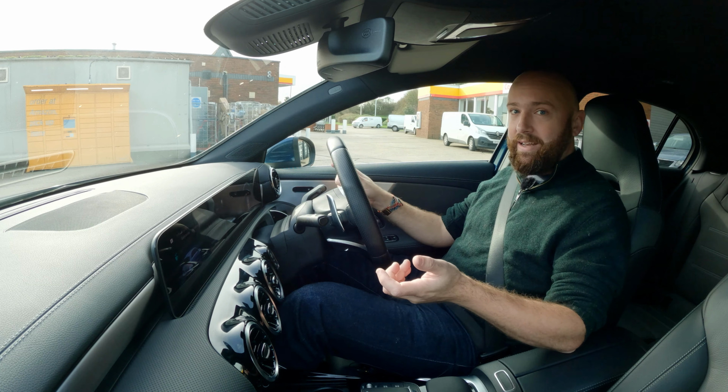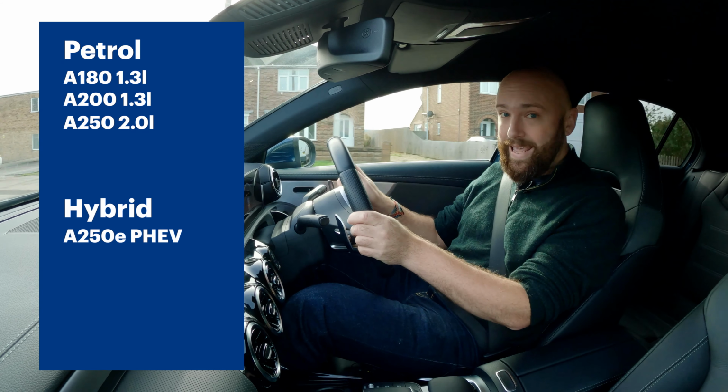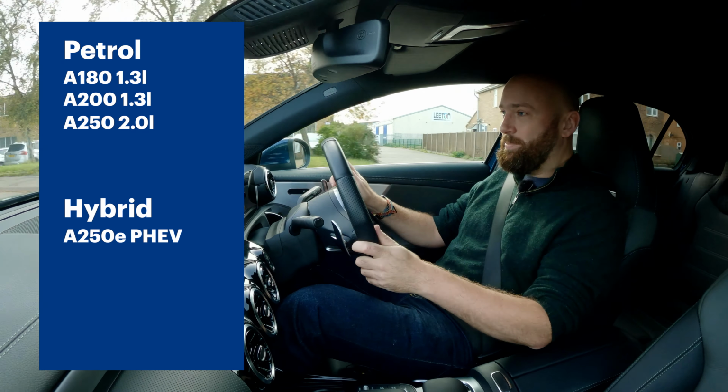Now, in terms of engines, there's a massive range. I'm going to try and remember most of them. On the petrol side, there's an A180 and an A200, which are both 1.3 litre engines, reasonably efficient, about 45 mpg. The A180 does feel a little bit slow. Then there's an A250, which is a 2 litre petrol, which is 220-ish horsepower, quite quick. There's an A250E, which is the plug-in hybrid version, which can get you 40 miles on a charge, but remember, it's got a slightly smaller boot.